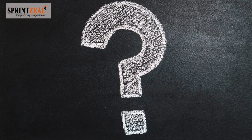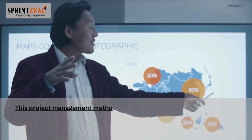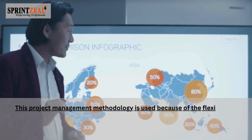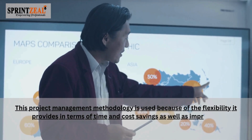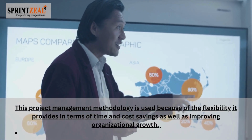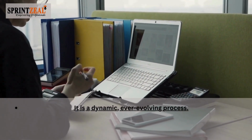Of business today. But why? And what is the use of Agile? This project management methodology is used because of the flexibility it provides in terms of time and cost savings, as well as improving organizational growth. It is a dynamic, ever-evolving process.